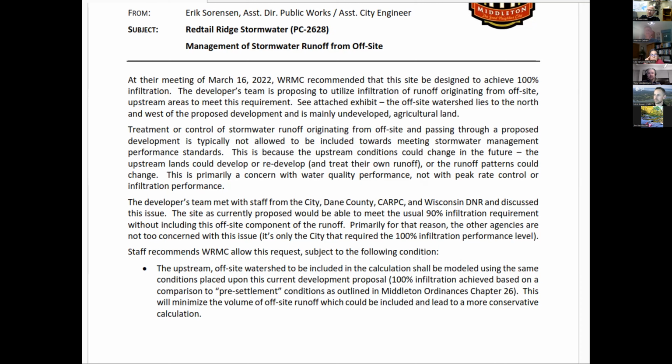Well, not exactly, Tony, because City of Middleton requires a pre-settlement condition. Okay. It's close to, but less than. Even less than.